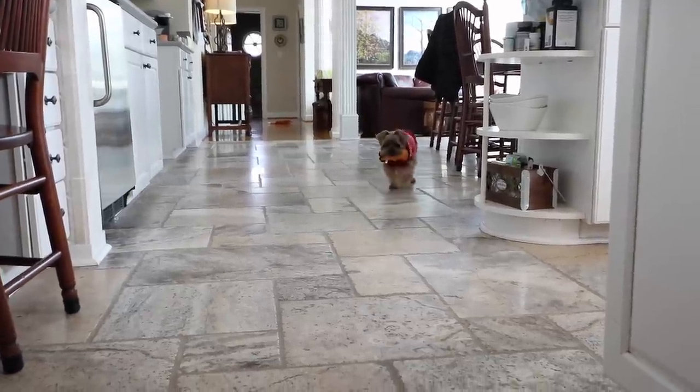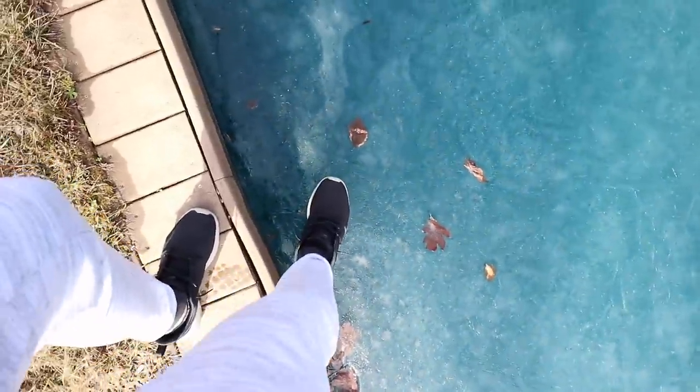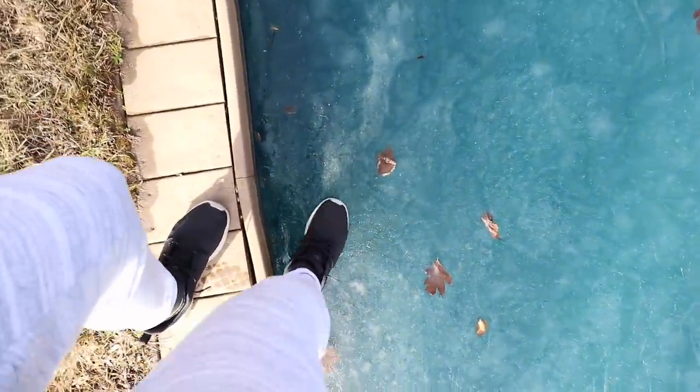Come here, Otter. Let's go outside. Come on, come on, come on. Let's go, let's go, let's go. All the way down to the pond. Let's go. Uh-oh. Let's see. Oh my goodness. It's still frozen.